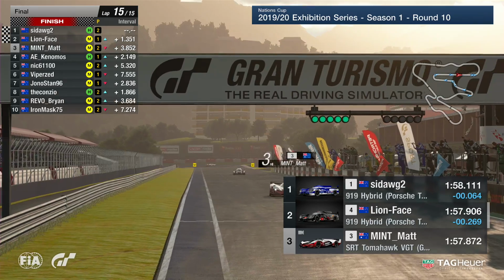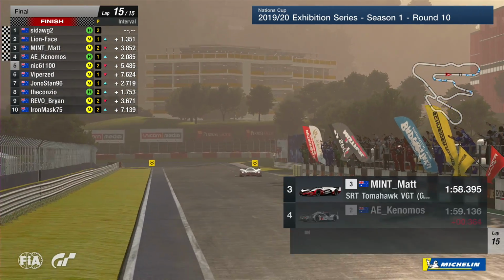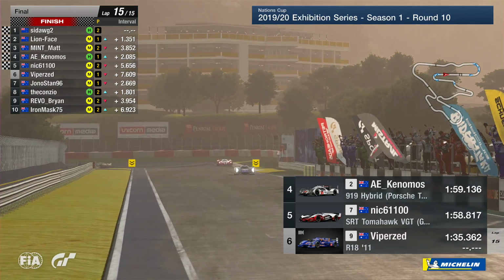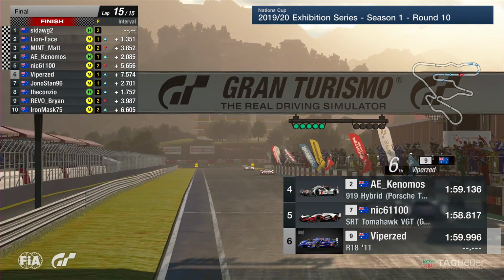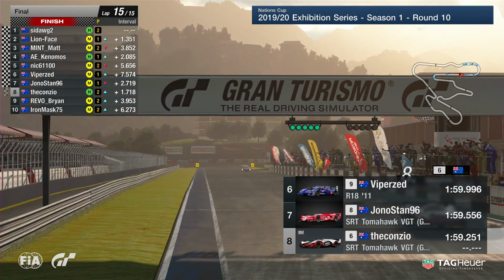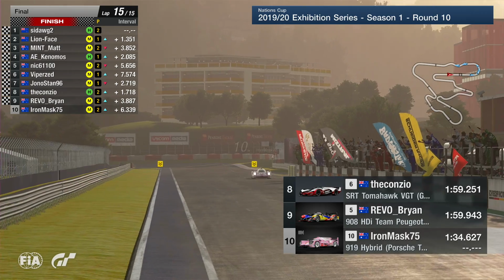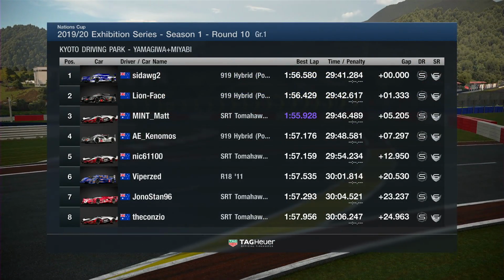Matt finishes in third place. A hard charge at the end, a good effort. Kenamos dropping back at the end, may feel slightly disappointed with his strategy. Nick finishes in fifth place. Viper Z now comes across the line to finish in sixth place. An up and down race for Viper Z. John O'Stan finishes seventh place. The Conzio in eighth. Those two had decent battles at times. Brian in the Peugeot finishes in ninth place. Iron Mask, disappointing race. Did close down the gap to the rest of the field, but a one to forget for Iron Mask at the back.